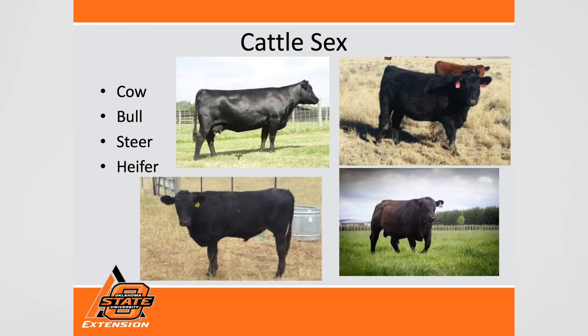What you need to know is it's a cow versus a calf. Here on the top left is a cow. Top right is a heifer. The heifer turns into a cow after she's had the calf. The calf turns back into a heifer or bull. The bull, which is bottom right, is very muscular.